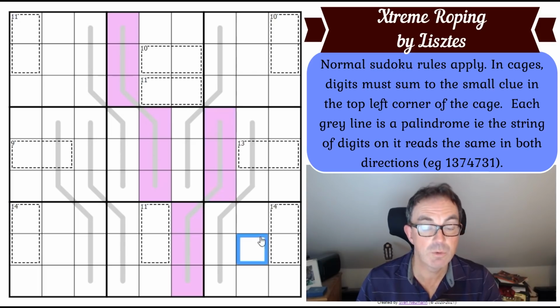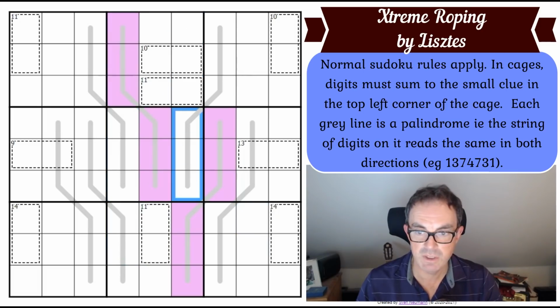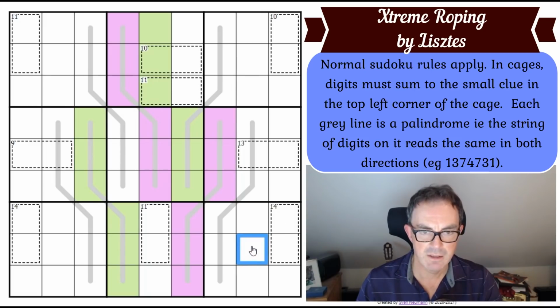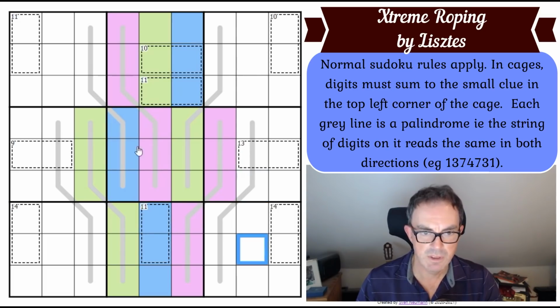So we now already know we've got roping in the central 3 columns of the grid. So why don't we complete the rope shading like this? And in fact, look, that gets exposure to another of these palindromes, so that must all turn green. And therefore we'll make these ones, I don't know, blue, for example. We get a blue here, so that's got to be blue.